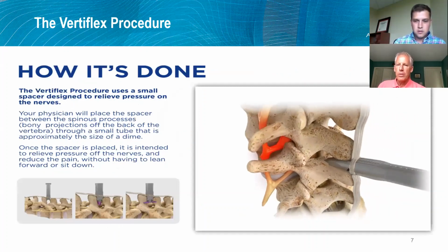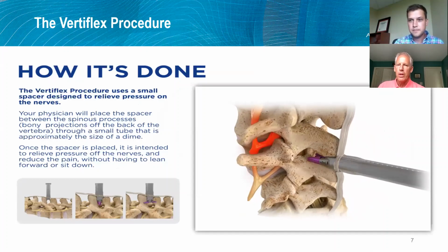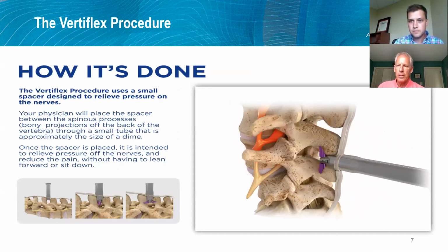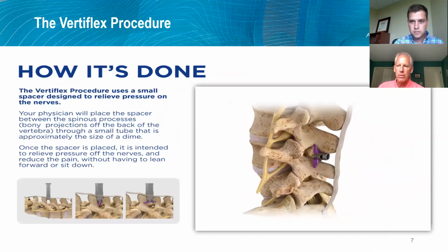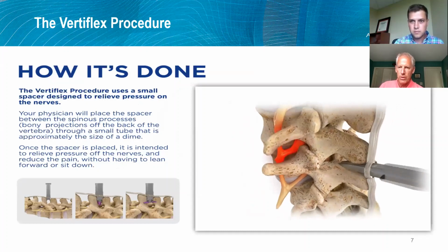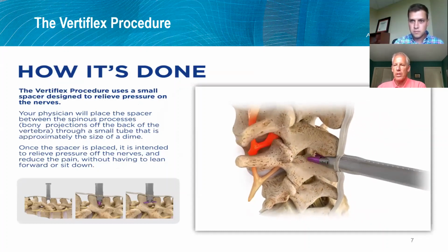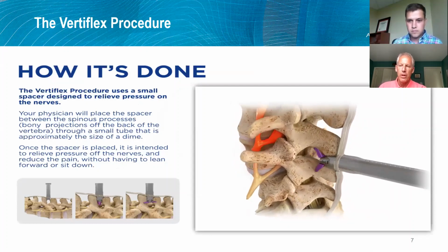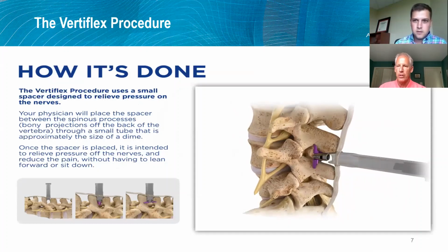So it uses a small spacer. It's shown in this video. You'll see small incisions made, and this trocar is passed through a small tube, and the spacer is opened. We measure it off with a tolerance. There's a special tool that measures the distance and the force. And the key here is the spine is not being forced open. The spine is receiving a spacer that limits extension at that segment.